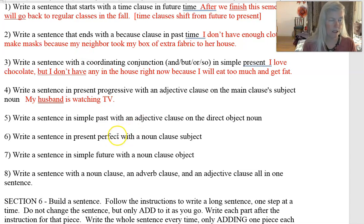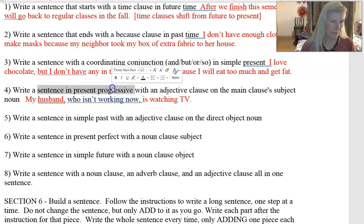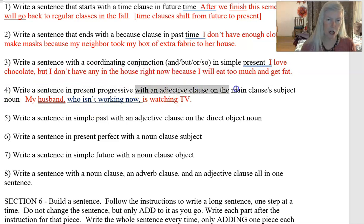My husband, who isn't working now, is watching TV. He's retired. So my husband, who isn't working now, is watching TV. So that's a sentence in present progressive with an adjective clause on the main clause's subject noun, right? Always double check your instructions. Write a sentence in simple past with an adjective clause on the direct object noun. Okay, so let's start with a sentence in simple past with a direct object noun.